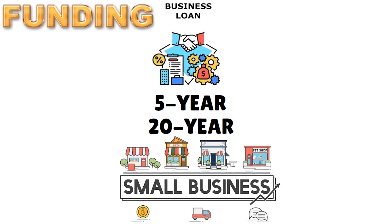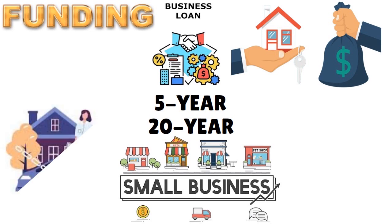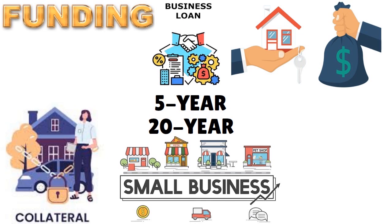You can see that when it comes to NFCU business loans, all their business funding programs are collateralized. That's really a bummer. That's the drawback when it comes to Navy Fed. Very rarely would they give you an unsecured business loan. Anytime they give you something, be prepared to pledge collateral. You have commercial vehicle loans and commercial real estate loans, secured by whatever you have.